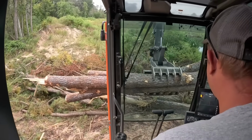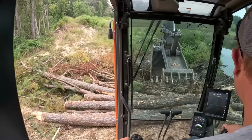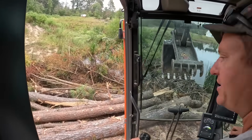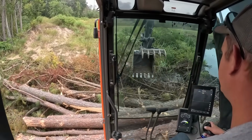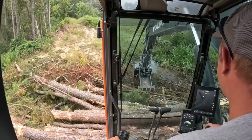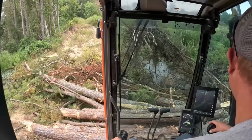Making my way back down here to the breach in the dam. Looks like the beavers fixed the spot I busted back. See, I'm gonna have to make a little better repair than that, or take out a little bit more. Go ahead and grab these willow trees, clean that mess out.